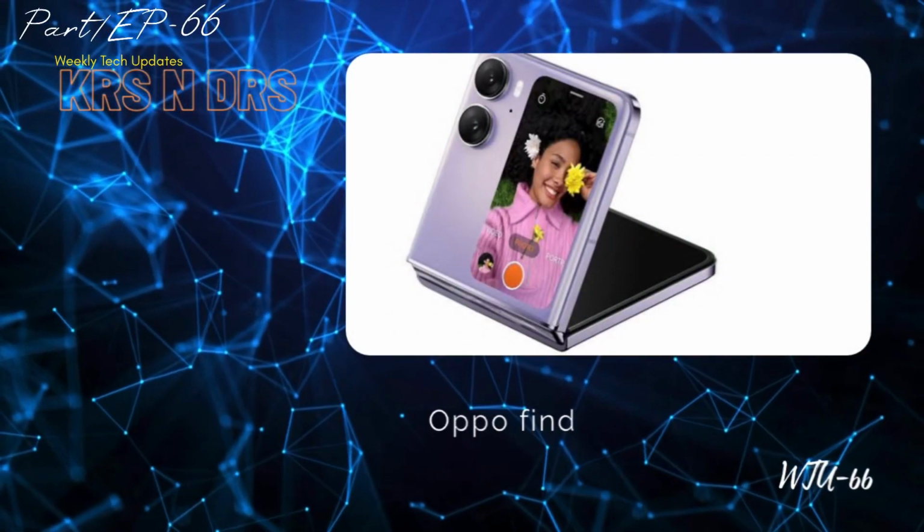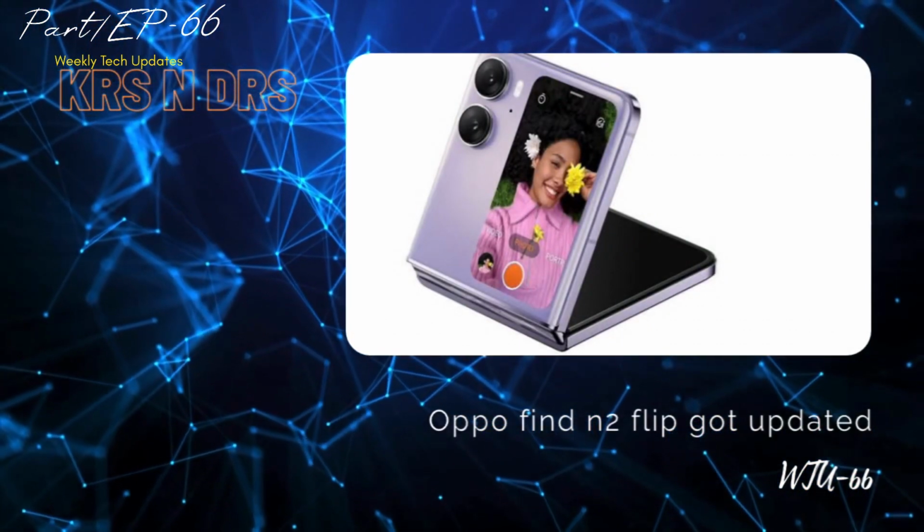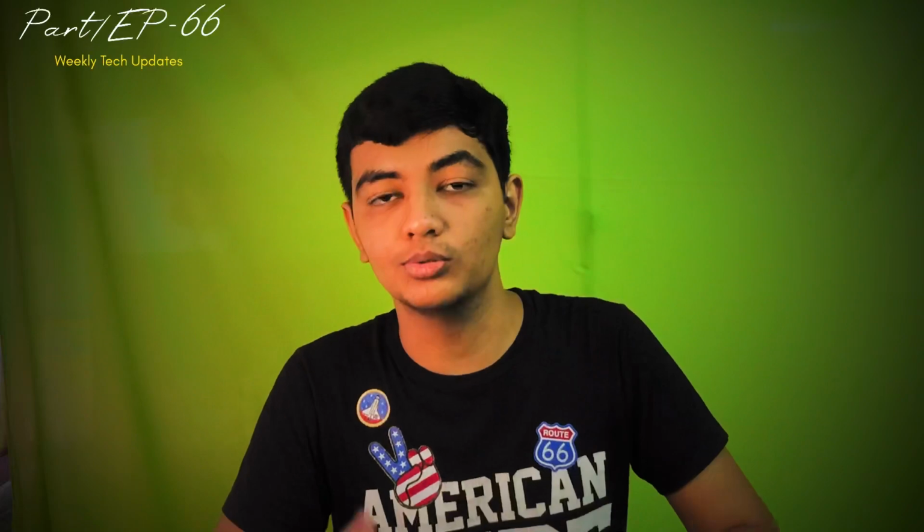On to the Oppo Find N2 Flip, make sure to update to the latest version, because you get new features for the cover display, which is really massive and big, so you can have new stuff. Let me know in the comment section if you are using it and what type of stuff you have received, because it is a big display, but you can't do a lot of stuff.